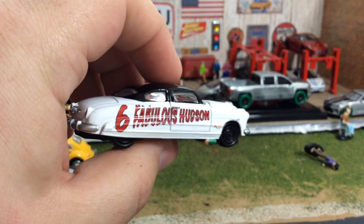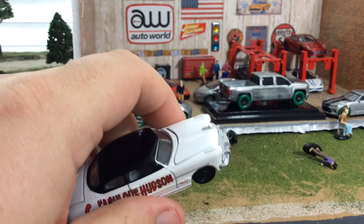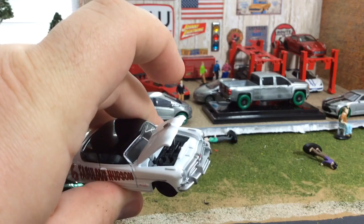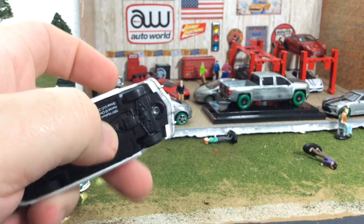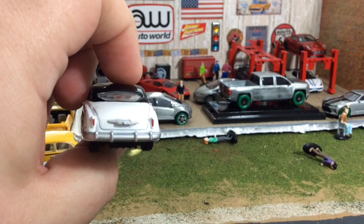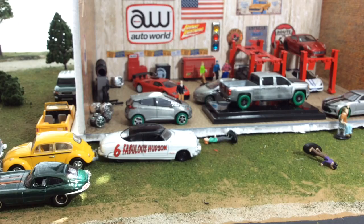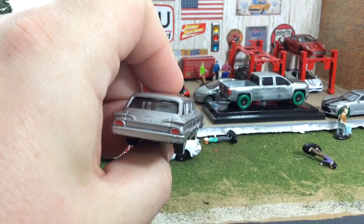First one is this fabulous Hudson Hornet. I think these are both from the Tomy era, because they have the cheap plastic base, but they both do have rubber tires with tread. So we got that Hudson Hornet for $1.50, and I got this Ford Country Squire also for $1.50.